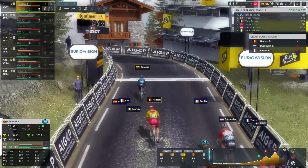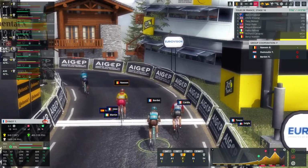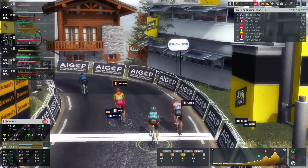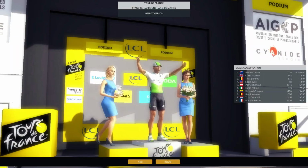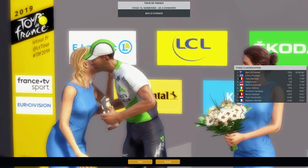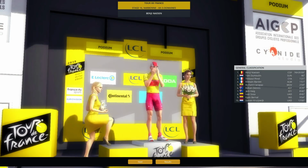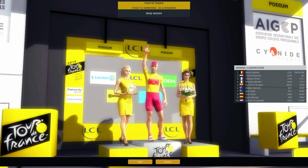The dude's like 3 minutes behind, and we beat our closest competitors, Dumoulin, and even gained some time on Pinot, so a good day for the yellow jersey. Eventually, Ben O'Connor won the stage. We finished 8th, same time as Dumoulin, and we lost like 10 seconds on Carapaz, so no big deal at all. This brings the following situation to the yellow jersey standings.